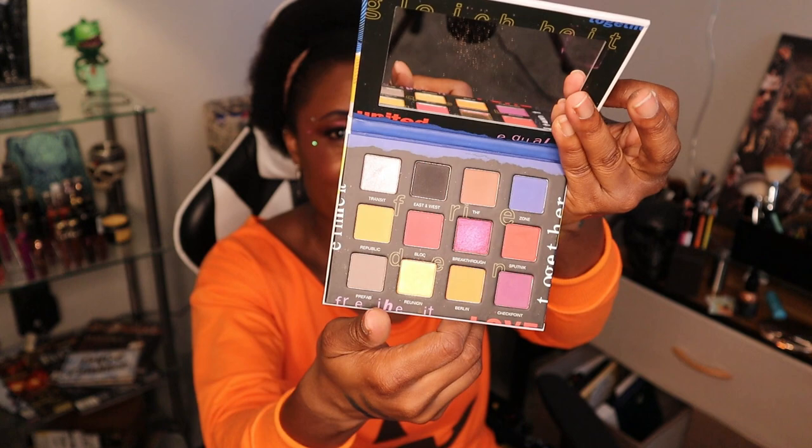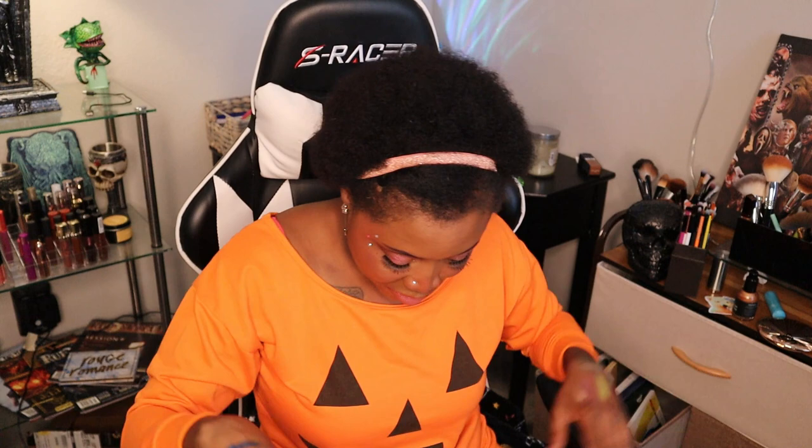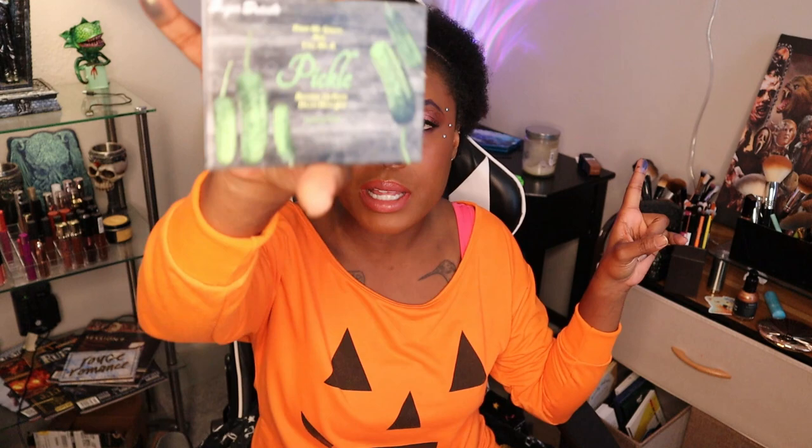That's why I like it, because you can really deepen everything up if you need to. And the shimmers are pretty, but not too much. Listen, I love you. This is the Sugar Drizzle Paint Me Green and Call Me a Pickle Because I'm Done Dealing With You palette. That was a lot. It's a pickle palette for short.